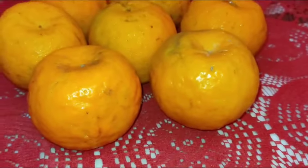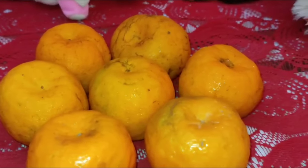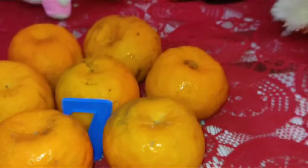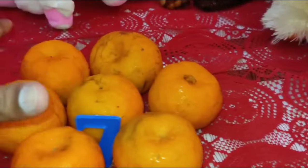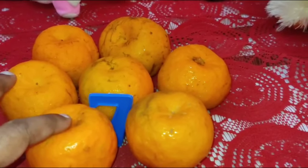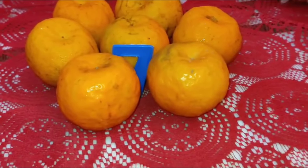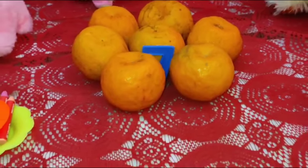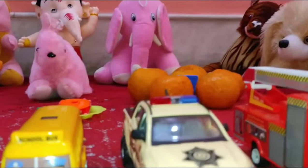Seven oranges. 1, 2, 3, 4, 5, 6, 7. Fresh oranges. 7. 1, 2, 3, 4, 5, 6, and here, 7. 7 oranges. Now let us go to find the next number, 8.